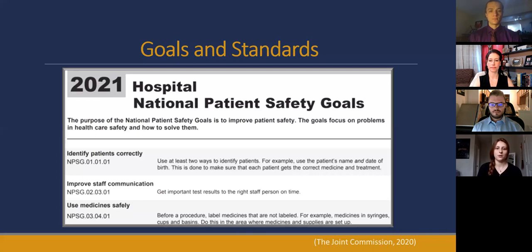Along with every goal, there is a standard that nurses can use to make sure that the goal is being met. The Joint Commission states that in the case of correct patient identification, the standard practice is to always use at least two ways to identify patients.